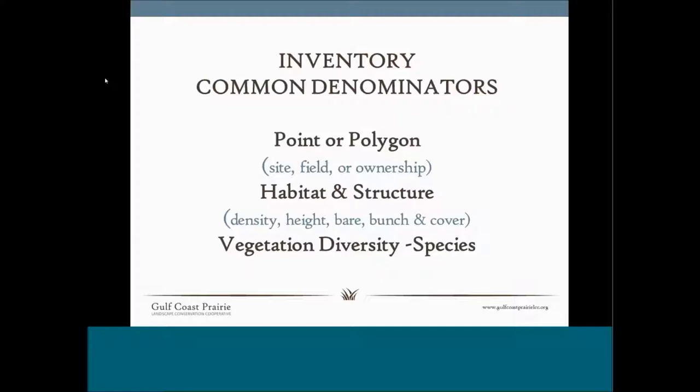Yeah. Well, I just wanted those thoughts out there with folks because I think this whole effort is how do we get more information about a broader landscape, and we're talking about millions of acres in the Gulf Coast Prairie that we'd like to have at least some defined focal areas with some better information about.